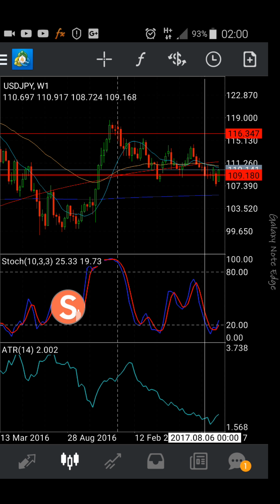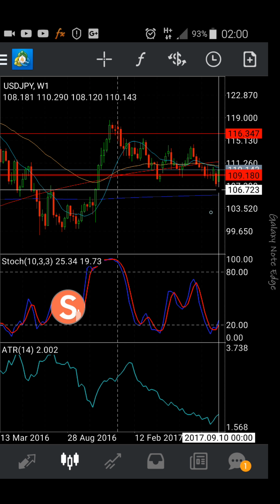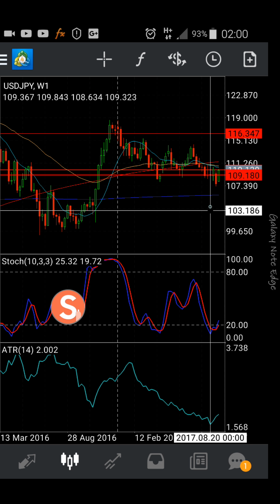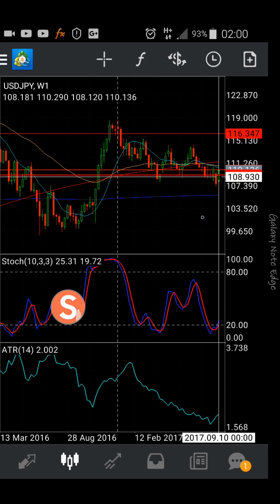Now, if I go to the weekly time frame, as you can see, the weekly we started there, and anything above that, let's see, last week closed at 107.78. This week open was 108.18, gap up.